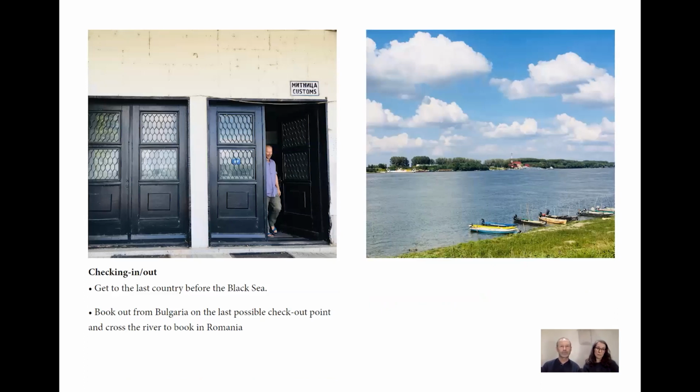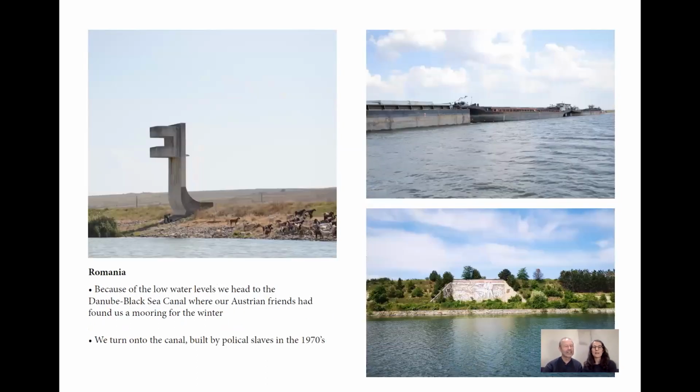So we are now almost 400 kilometres from the Black Sea, or maybe less. And we check out from Bulgaria at the last possible city that we could. So this is us going to the customs and checking out from Bulgaria. And on the right-hand side image, on the bottom there, you see Romania on the other side. So we check in on this side, check out on this side, and check in on the other side of the river. And when we're not checked in, we're in no man's land. We're not allowed to land anywhere. We can anchor, but we are not allowed to land anywhere.